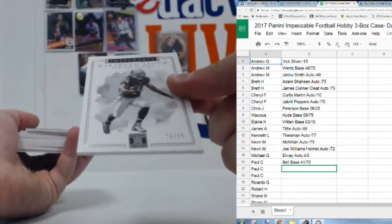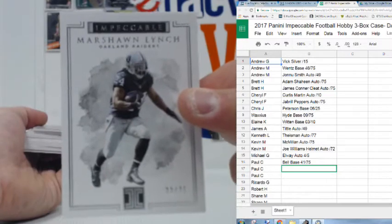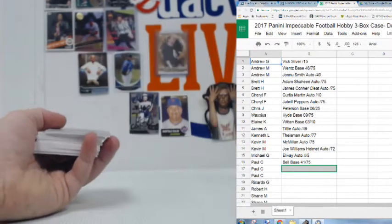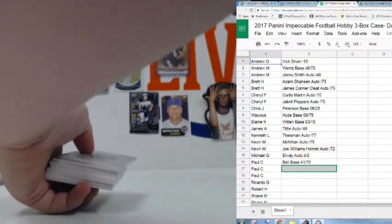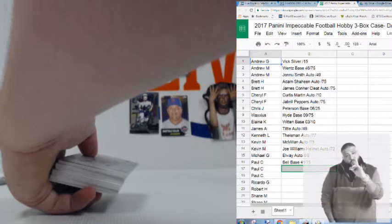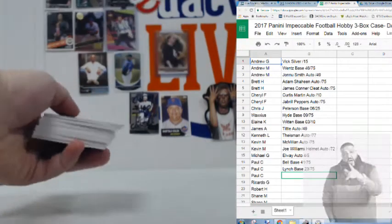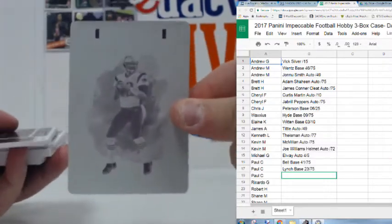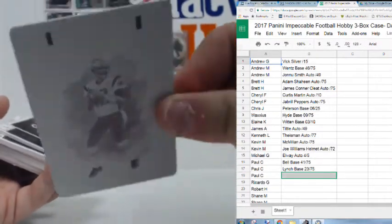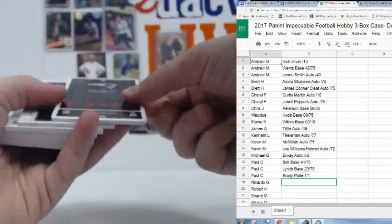All right, first up here, 23 of 75, one away from the jersey number, Marshawn Lynch. Oh, and ladies and gentlemen, check this bad boy out. Another one. That's right, another one. How about a one of one printing plate of the GOAT, Tom Brady? This one, I think, is a magenta one. There you go. Save the best for last there.